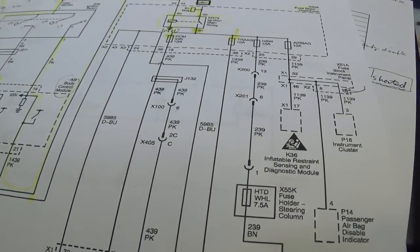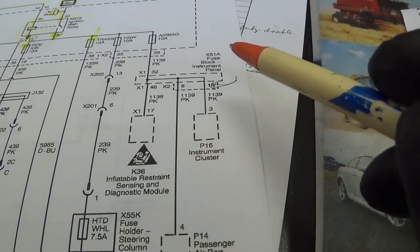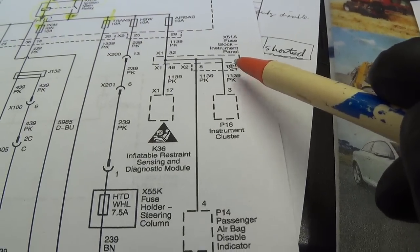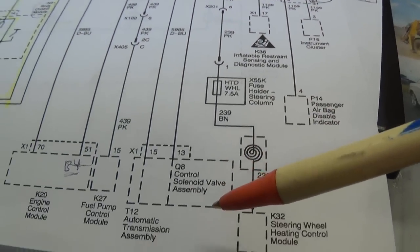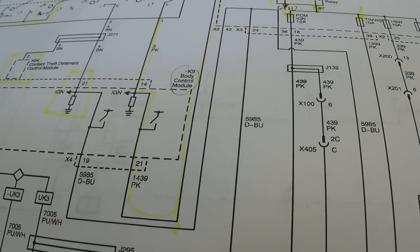So I almost want to put, let's say, a resistor between pins 15 and 16 on that connector and see if we can reproduce this problem. I think that would be really neat, at least for the video.